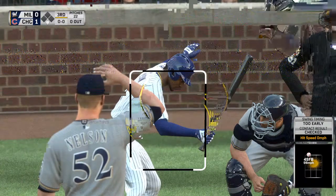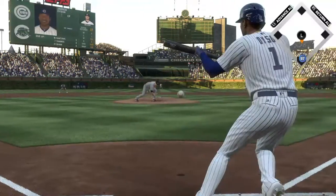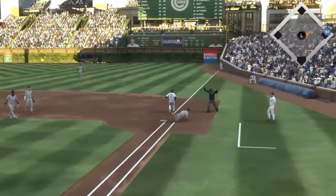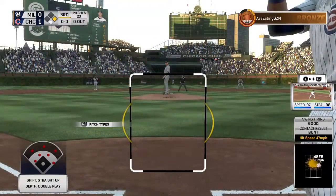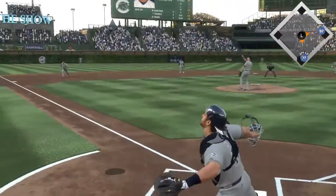Strikes again, Gerard Dyson. He'll lead things off here in this one-run contest. He'll try to bunt his way on as he gets this one down. And the throw will be too late, so it's a bunt single to get him started here. Digging in for his second at-bat, Jose Ramirez, 0 for 1 here in the early going.